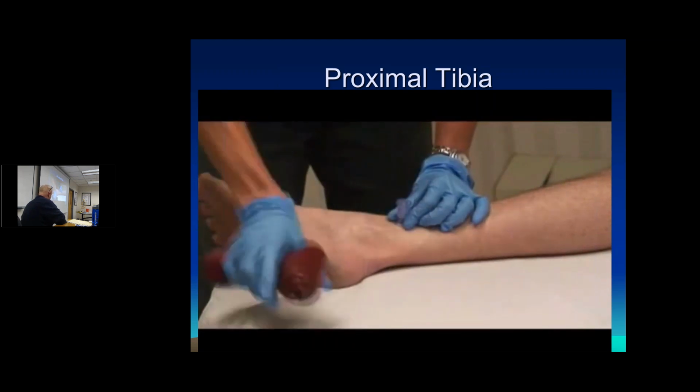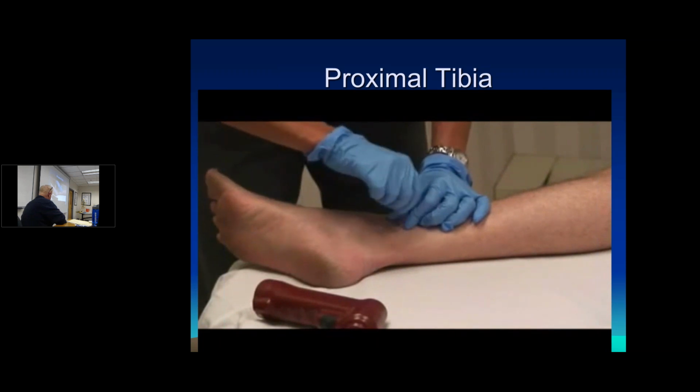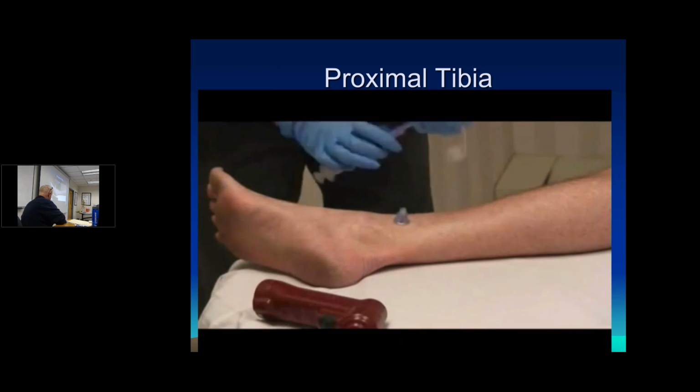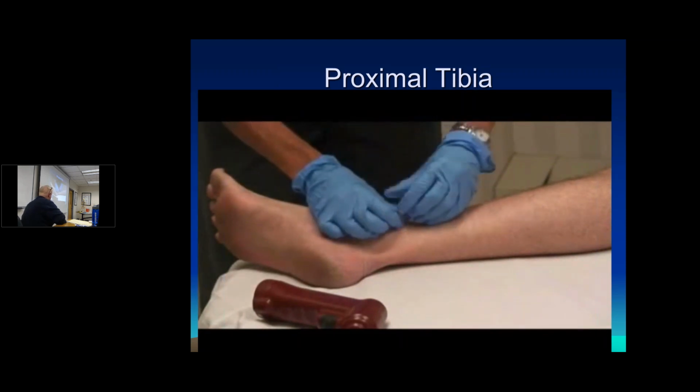Take my black mark. Remove the stylet and put it in a proper sharps container. I'm going to take my sterile Luer lock tubing here and attach it on.